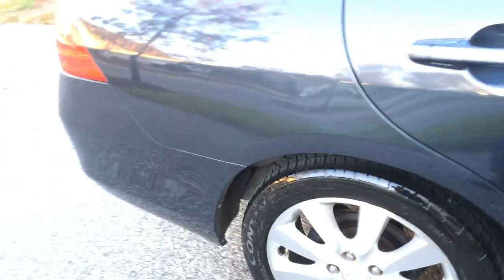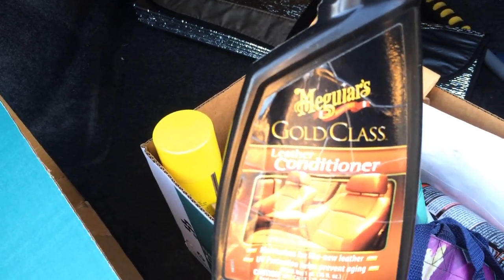Some nice shiny shoes after you're all dressed up. Okay, so this is the trunk of my car. I typically keep everything in this little box. And of course, for the leather, I use this. But the first thing I need to do is get rid of.